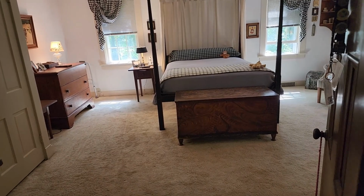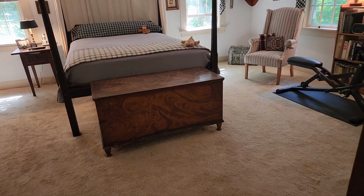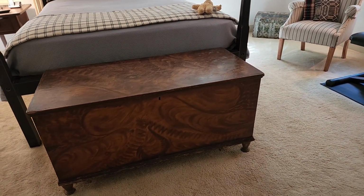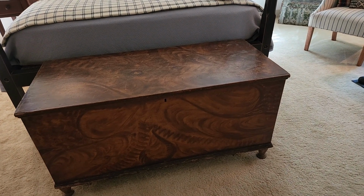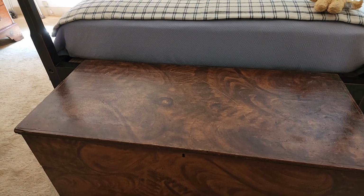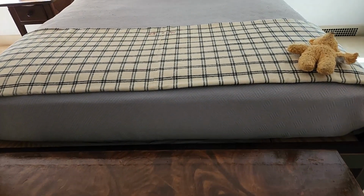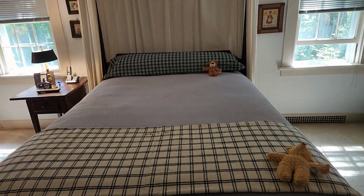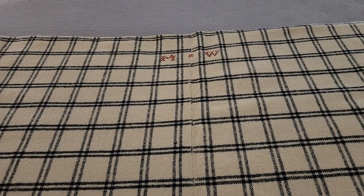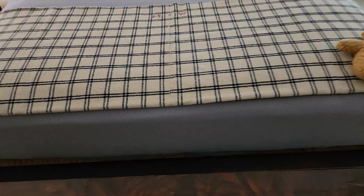And this room, look at that gorgeous trunk with that amazing floral decoration. Amazing. And then here, the bedding has the M and W hand stitched.